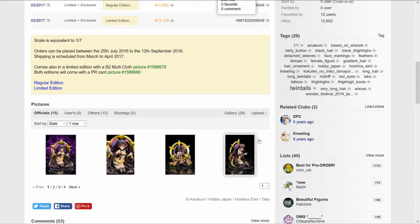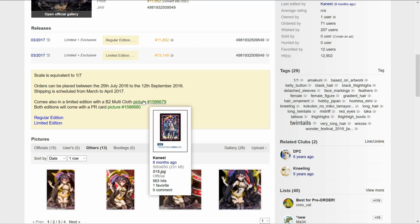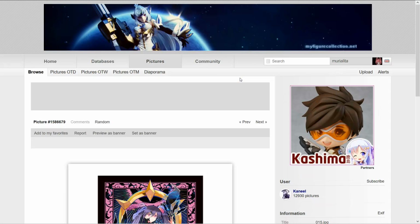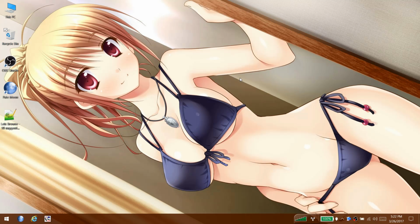If things had worked out differently, I probably would have bought her. So if you like her and you have her on pre-order, because I'm pretty sure pre-orders are closed with it being an exclusive, there's a limited edition that has a B2 mini multi-cloth. And they both come with a card. So yeah, looks good enough. I think anyone that buys her will be happy with her.